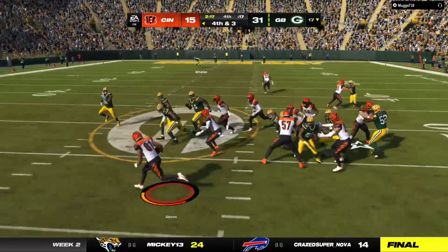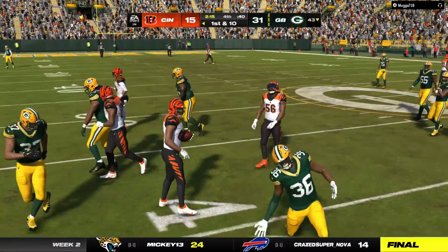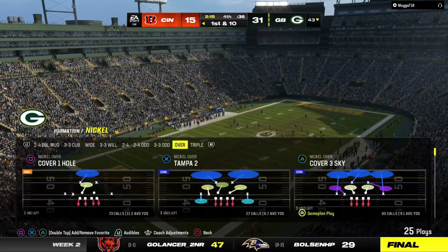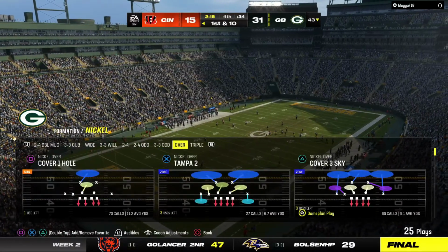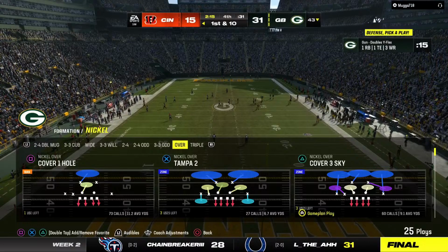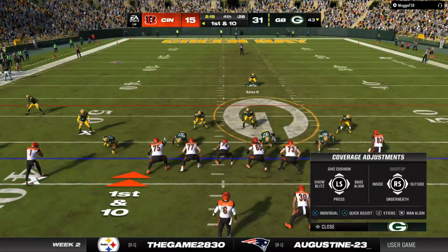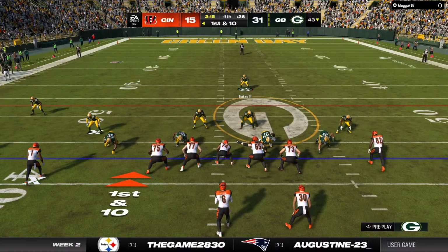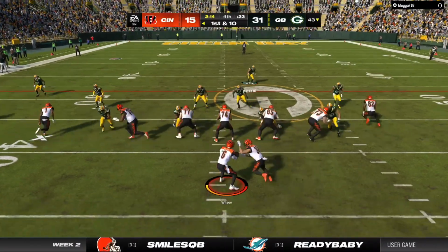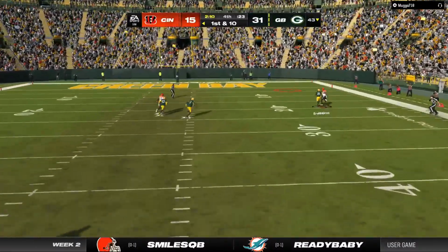Let's take it inside his own 40. That'll be a 41-yard punt, 4 yards there on the return. And the Bengals will take over here, 1st and 10. The Cincy offense is about ready to go here on their next drive. Their defense was able to force the punt. That's the good news. But this is still a 2-score game, and they need points on this drive and in a relatively quick manner.